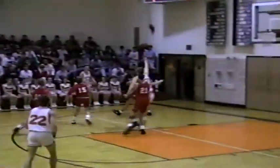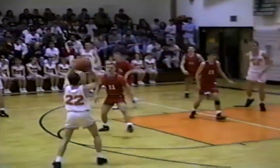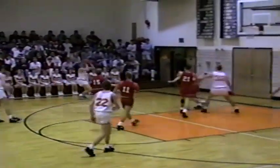Miller over there for Markle. On the wing for Herb. Back out in front, Jeff Miller. Back over for Markle. Now Herb. Herb from the side for 3. No good. Rebound comes over here. Miller will control it for UDA.